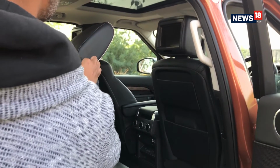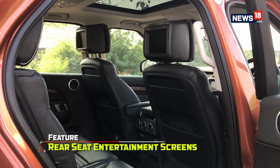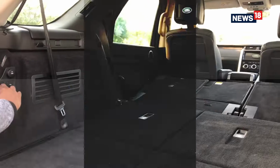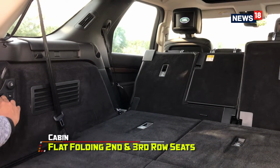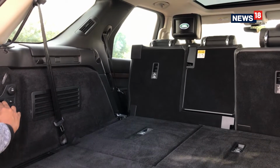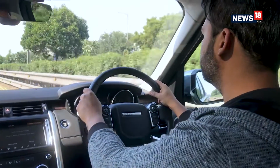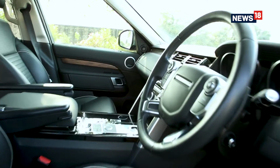As for the middle row, you feel like you are in a mini living room with generous legroom, headroom, shoulder room and screens for rear seat entertainment. On the flip side, the headrest for the middle passenger in the second row acts as a hindrance for rear view while driving. But if you are someone who loves to drive, the front seats are made for you. They are large, comfortable and supportive.